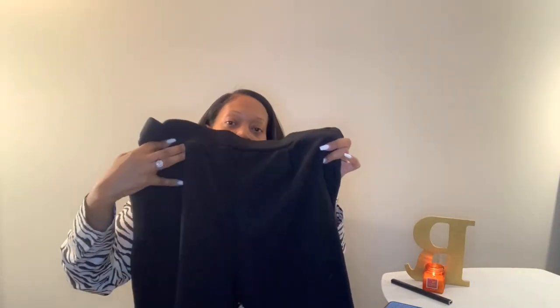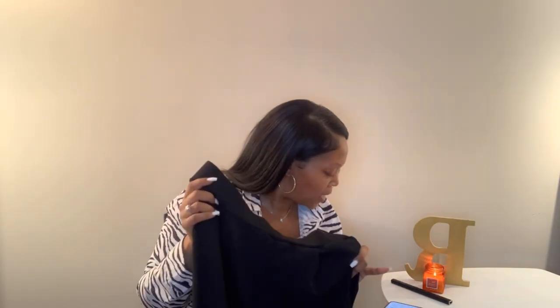All right, on to the next pair of pants. I think I have one more pair after this. These are a black slack. I don't know if you can see, it has like a pleated front on both sides. So it's like a straight leg black slack. These were $13.49. Got these in a 1X as well. Straight leg.